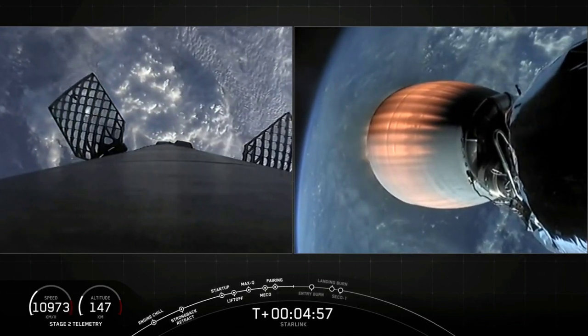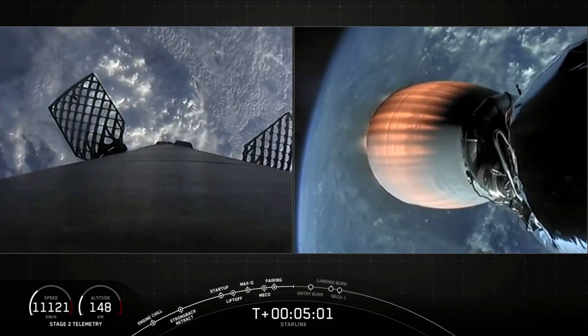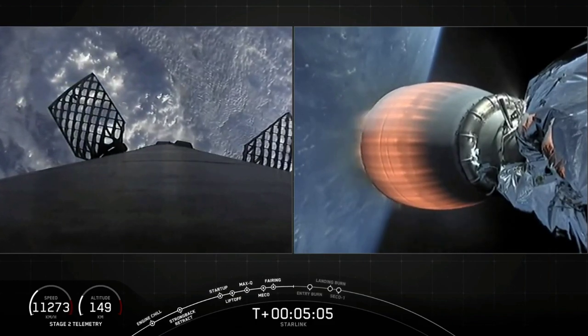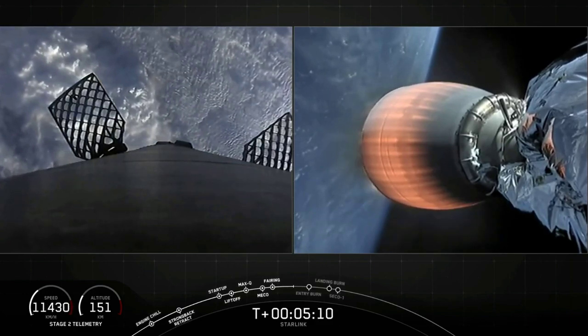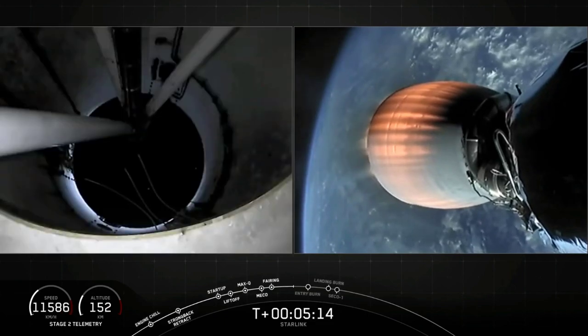This is a pretty long burn for the Merlin vacuum engine. This will be going until about T+8 minutes. Second stage on nominal trajectory. Call out there from the navigation officer that the second stage is on a nominal trajectory at this point. So flying right down the middle of the bars.